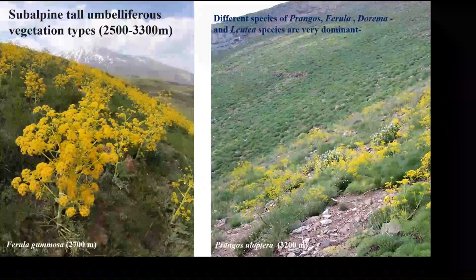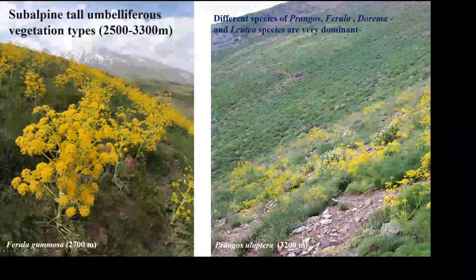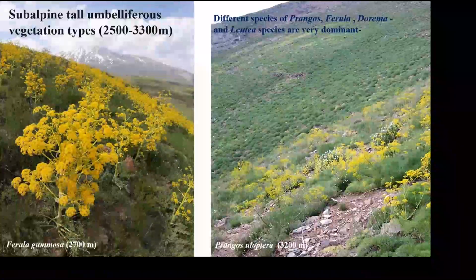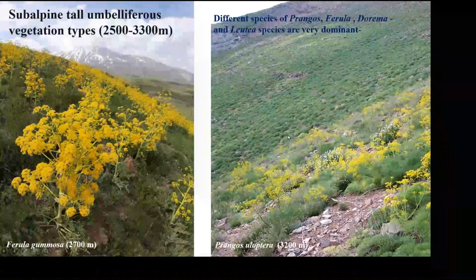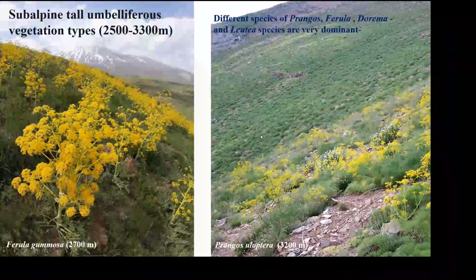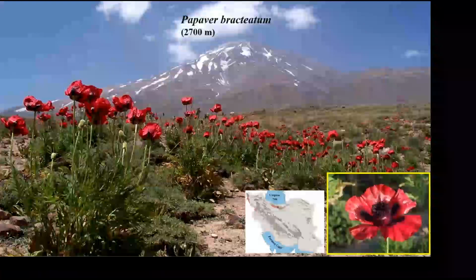and I'm honored for this paper with Professor Körner, and it was a very nice experience. So let's go to the next vegetation type, subalpine tall umbelliferous vegetation, usually covered with the Apiaceae family as dominant species. Prangos, Ferula, Dorema, such genera are dominant in these habitats.